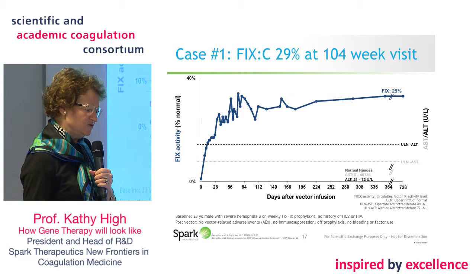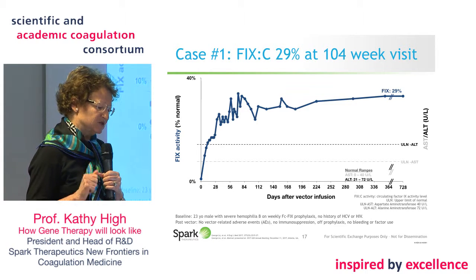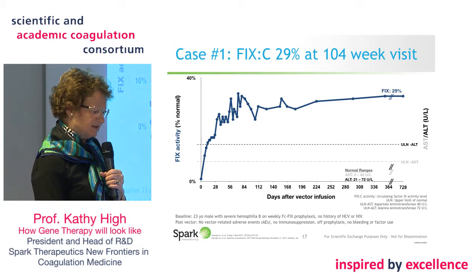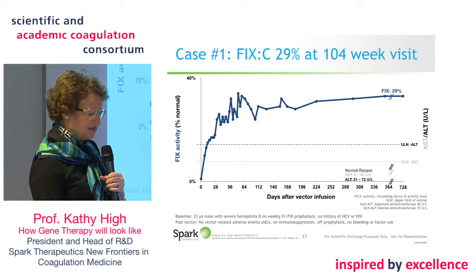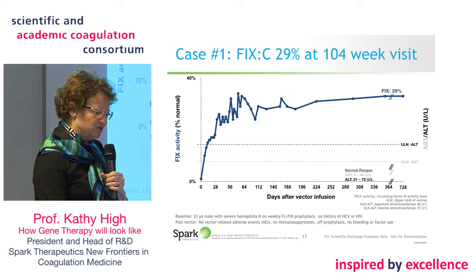So on the day of vector infusion, we also bring the patient up to 100% with his clotting factor concentrate. And so then for a while, we can't really measure factor IX levels. But after that, you see that he has a slow rise to his plateau, and that the tracking of his liver enzymes was fairly uneventful. He had a very modest increase in these immediately after the vector infusion. They never got to the upper limit of normal.